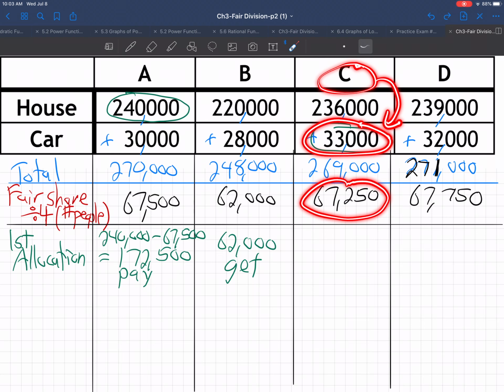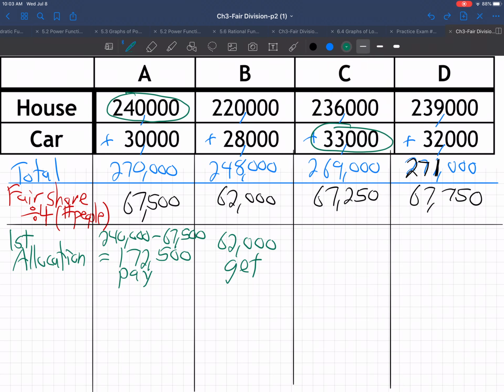Let's figure it out by subtraction. So we're going to take the $67,250, his fair share, and subtract the $33,000 car we gave him, and that's going to be $34,250, which he gets. He's going to get another $34,250 on top of the car to make his fair share amount. So he gets a fair share.